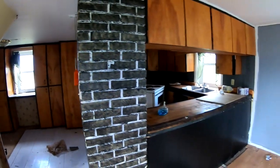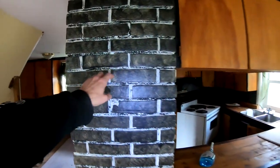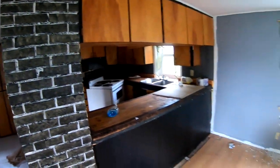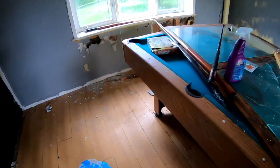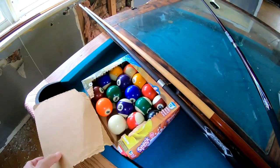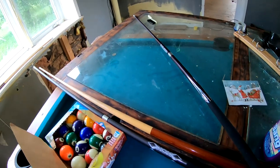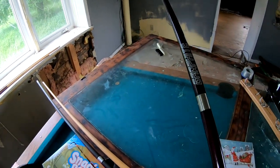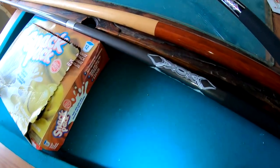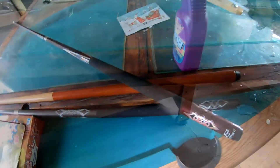Kitchenette area. Are these real stones? Oh, it's fake. It's supposed to look like actual stonework. That's pretty cool. No, these are actually like decently high-end pool cues, I'm guessing. Graphite and the unscrew at the middle. There's another one of some kind.